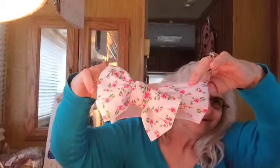3, 4, 5, 6, 7, 8, and 9. This is a little bit different one. But anyway, I don't know, guys. I guess this is part of a fun box. All right, so we got a bunch of bows.